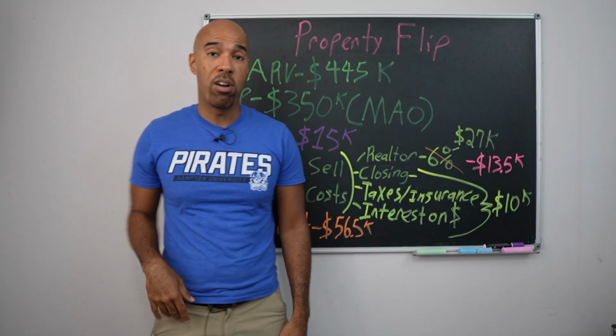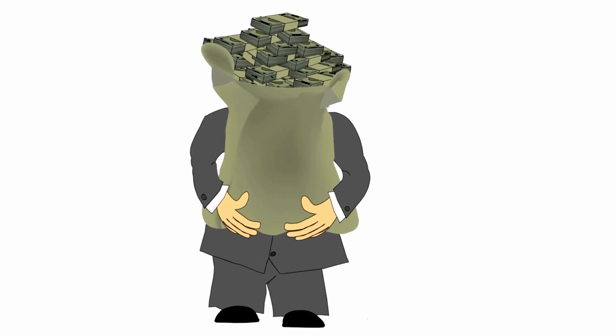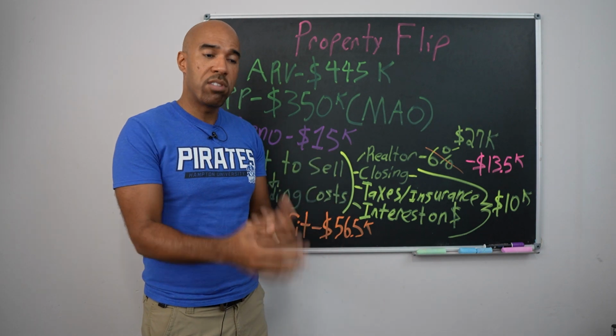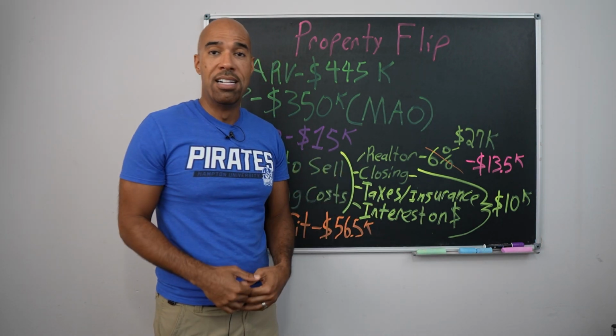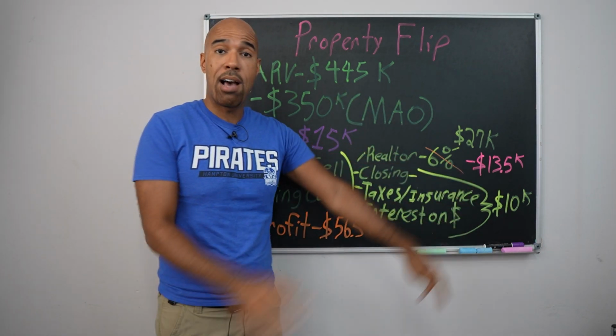Sometimes, I know deals I've brought, this one deal, I had to bring money to closing. You don't want to be in that box. So make sure you have a nice spread, a nice profit. So just in case you have to pay, say for instance, if I have to pay the buyer's closing cost, I don't anticipate that, but that's another 3% out of my pocket, another 13,000 just gone.